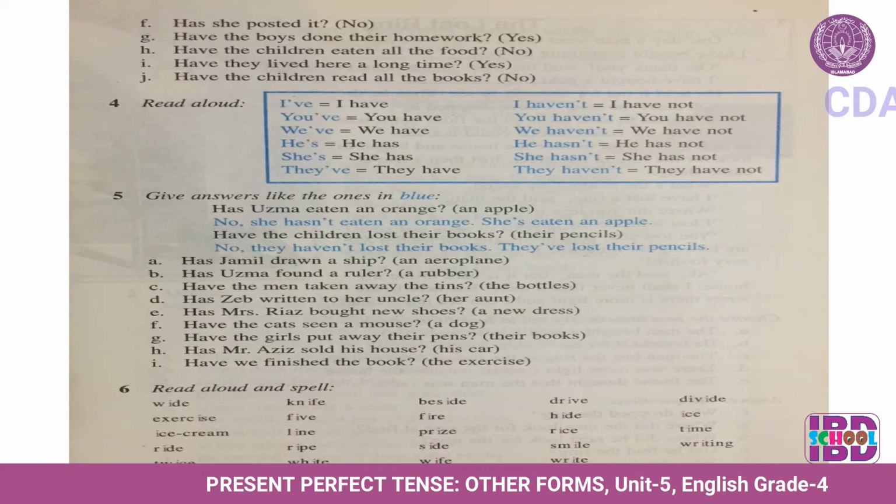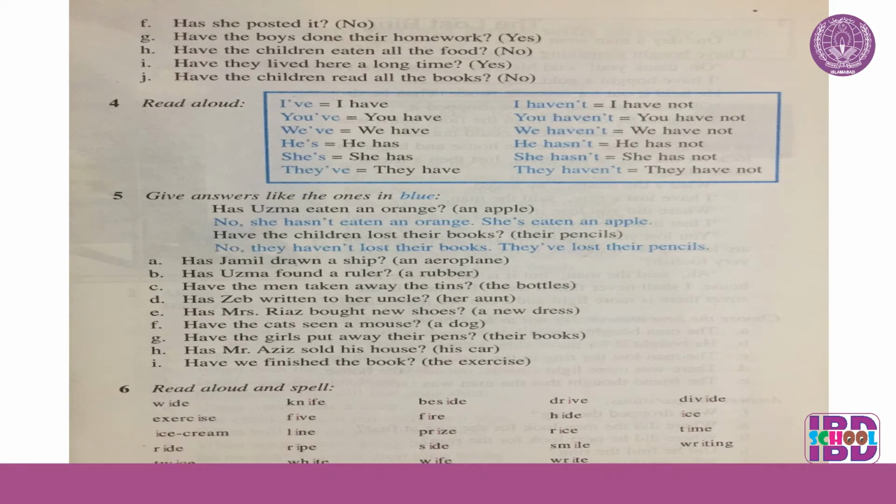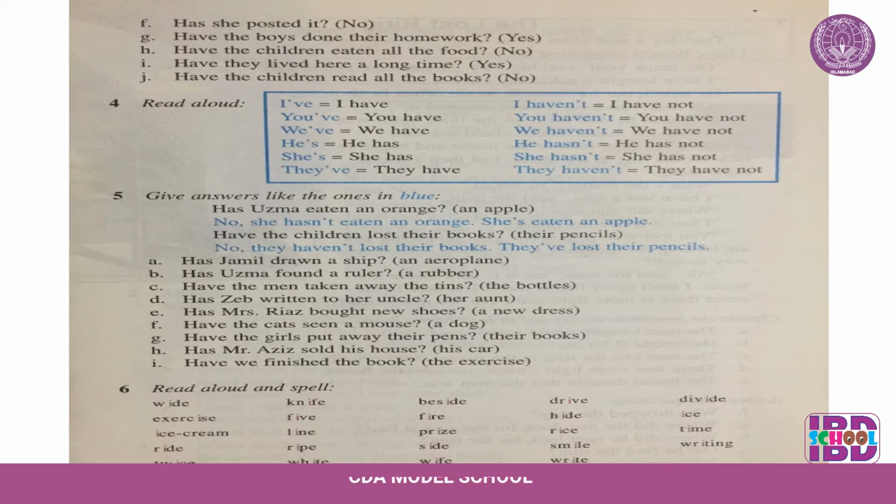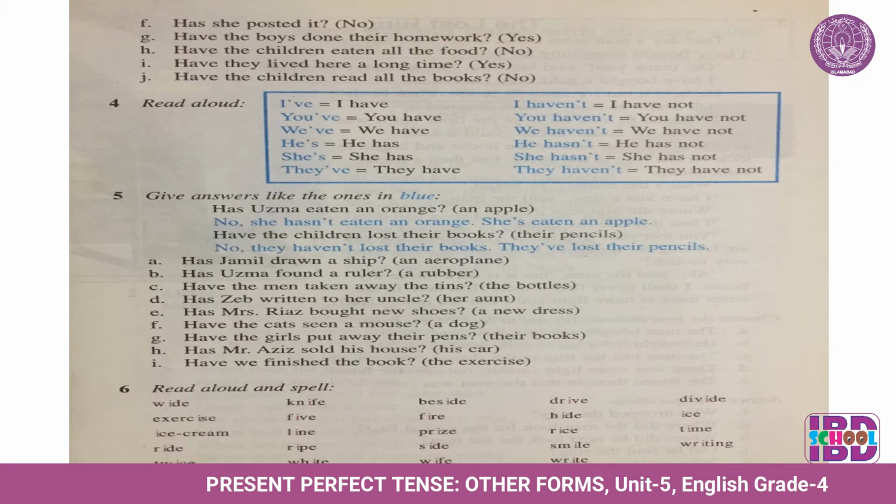Has she posted it? No, she hasn't. Have the boys done their homework? Yes, they have. Have the children eaten all the food? No, they haven't. Have they lived here a long time? Yes, they have. Have the children read all the books? No, they haven't. Exercise 4 is read aloud. In this table you have been given contractions and you have to only read them. Now exercise 5 is give answers like the ones in blue.